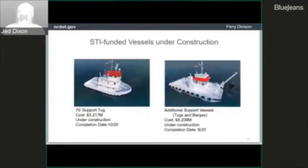Talked a little bit about STI funding. They also funded the construction of the tugs. That was funded through Divisions 1, 2, and 3 in NCDOT, and that basically paid for the construction cost of all the support vessels and the 70-foot tug that will replace the Albemarle, which is now the tug Wanchese. We anticipate all of those tugs to be finished by the end of this year.